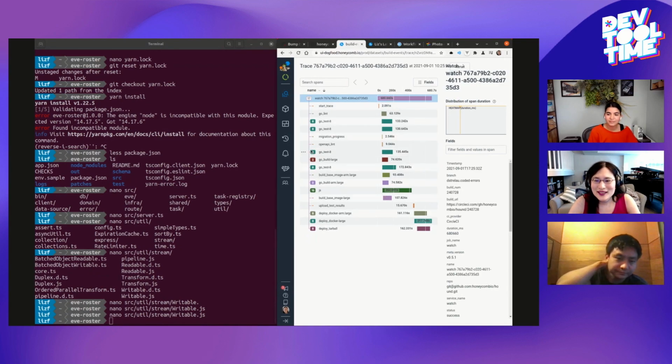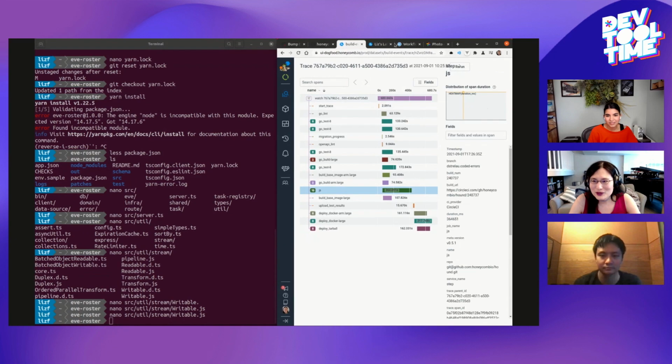So once you have Honeycomb, or any distributed tracing tool really, it's kind of like a hammer, right? Everything starts looking like a nail. So why is the build slow? That's actually a nail that you can hit with distributed tracing to figure out why all these build steps are happening so slowly.